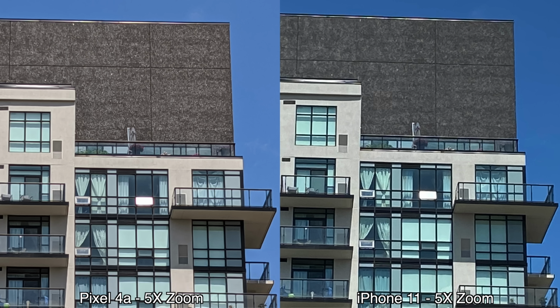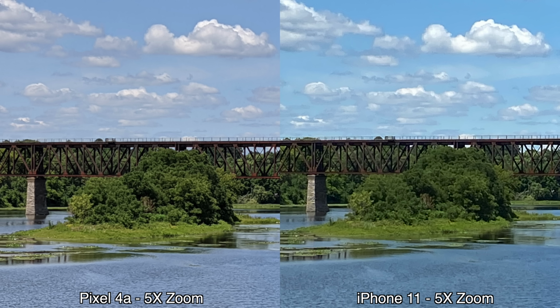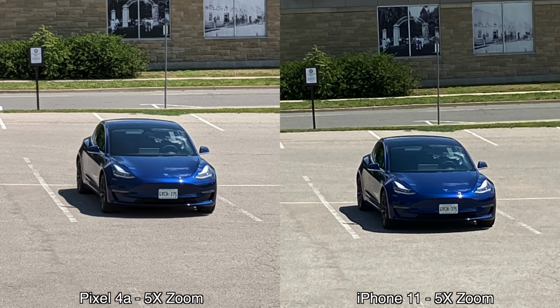Alright, we are moving on to zoom pictures. So the maximum you can zoom with the iPhone 11 is 5 times, where with the Pixel 4a you can zoom up to 7 times. So I'm only showing you up to 5 times.